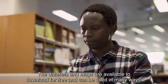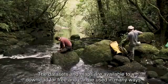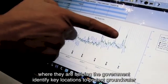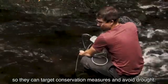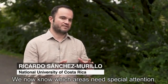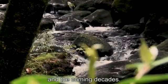The datasets and maps are available to download for free and can be used in many ways. For example, in Costa Rica, where they're helping the government identify key locations to protect groundwater so they can target conservation measures and avoid drought. We now know which areas need special attention. We know how to protect them to ensure water supply for now and the coming decades.